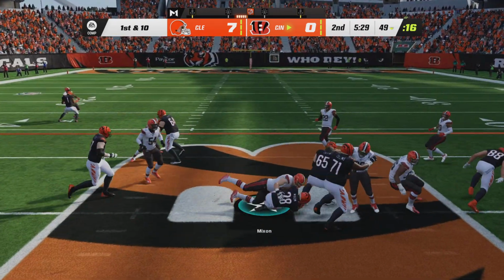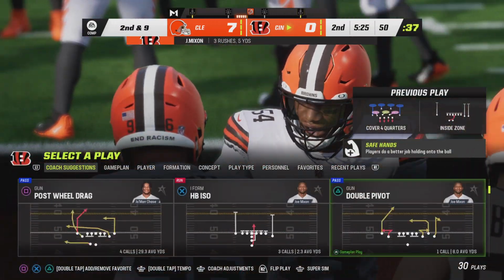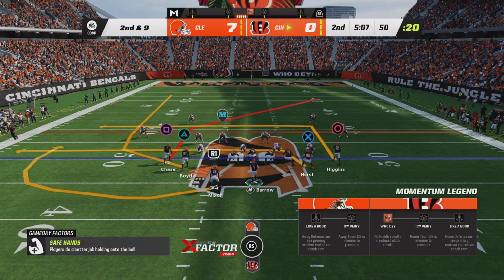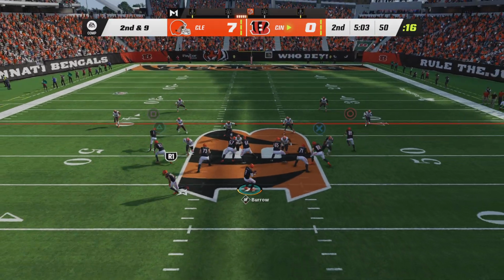Again, it's Mixon. And just 1 yard here from the 49 to the 50. Oh, there's plenty of traffic waiting for him up the middle. But give him credit, he tried barreling through anyway. They're fortunate to get a yard out of that one.